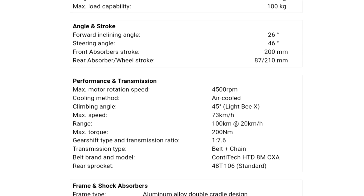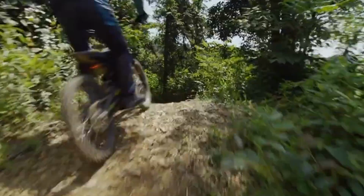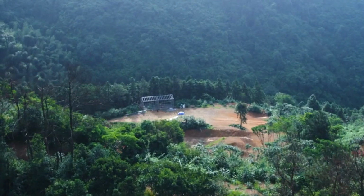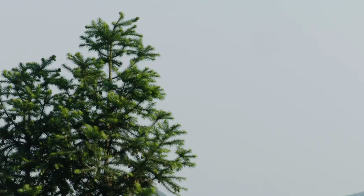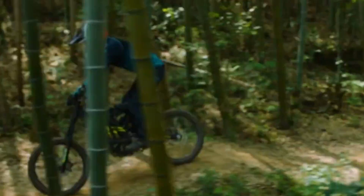Alright, back to the Sur-ron. We got the Sur-ron coming in at a weight of 50 kilograms or 110 pounds. The range on the bike is 100 kilometers or 62.1 miles of range. And the top speed for the Sur-ron is going to be 73 kilometers or 45 miles an hour.